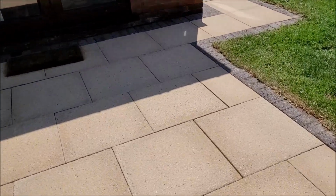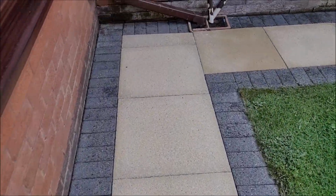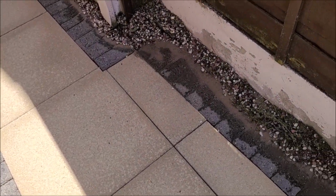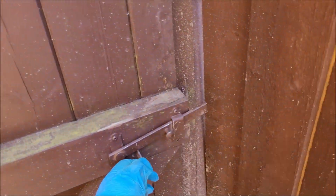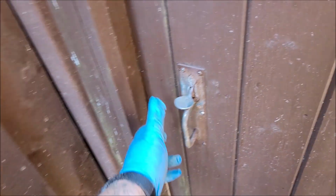Yeah, happy with that. Very, very happy. Looks great. Looks a lot better, doesn't it? Look, see? That's what happens, and it makes it look scruffy. And we don't like scruffy. Oh dear.